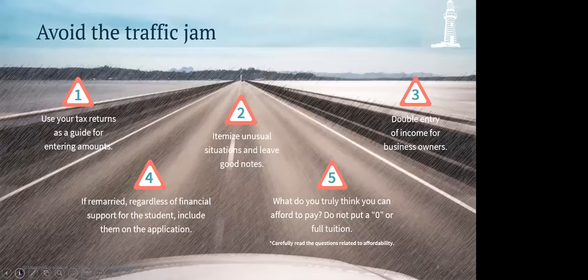So, avoiding the traffic jams. Like I said, we look at about 10 to 12,000 applications a year, and there are common errors that families make. I want to make sure you're aware of them so you can avoid them as you complete these forms and navigate very quickly through this process.